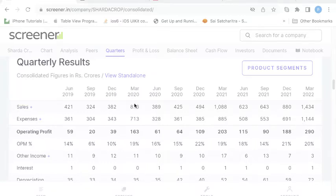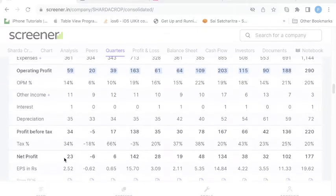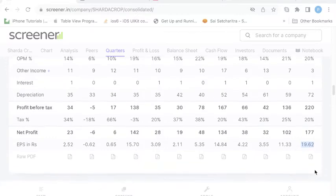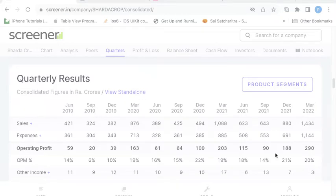Coming to the results, the sales have gone up. If you can see here, it has gone up from the previous quarter, which is 880, to 1,434 crores of sales. But one of the things is that the operating profit, which is around 290, is an all time high. The operating profit is all time high, and the net profit is also all time high. So we can very well make out that EPS would have increased, which has come to 19.62. That is a very good number actually coming to the EPS. But one of the very important characteristics which we have to understand here is that its Q4 is always good.